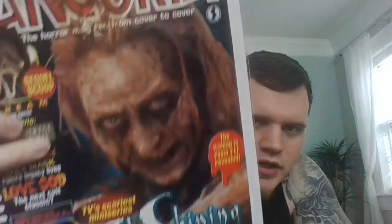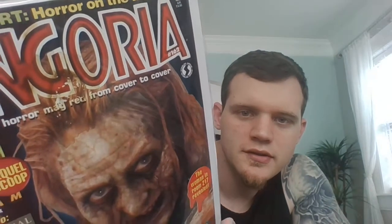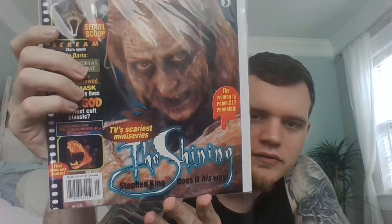And man, just sticking with the Shining theme, I like that. So there we go, Fangoria 162. That is pretty cool. The Shining. Looks like that one's got a little blemish on her head there, but you'll get that sometimes with some of these older magazines and such, but very cool to have the Shining.